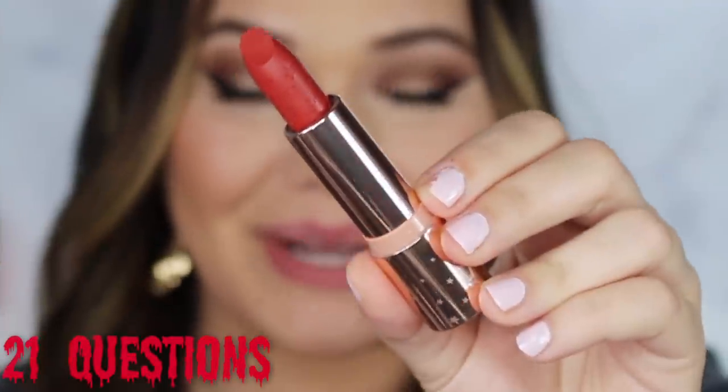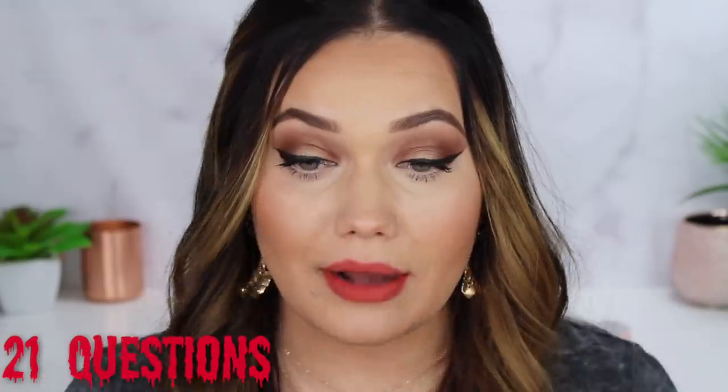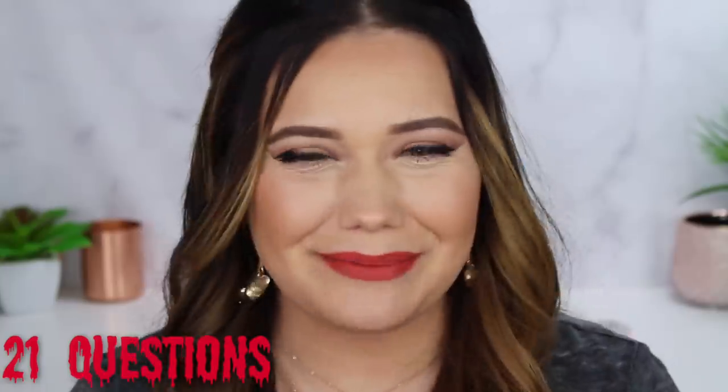The next shade is called 21 Questions. I think that is such a cute little lipstick name. This looks a little more red, doesn't it? Ooh, it's got a little fire in there. I love this color. This is blowing my skirt right up. This is giving me that whole popsicle lip look I always tell you guys I love. But you know, in the summertime when you're eating a giant red popsicle and your lips are tinted and so cute after that. Is that dumb? I don't know, but it gives you a popsicle lip and I love that. I live for it. This again is 21 Questions. I think it's super cute.